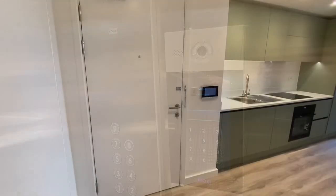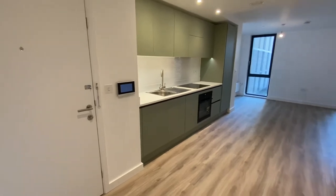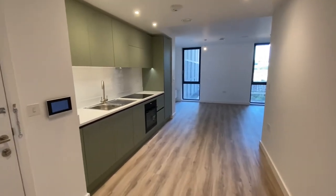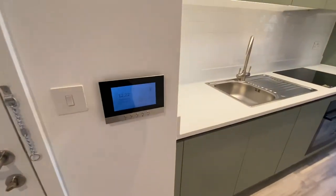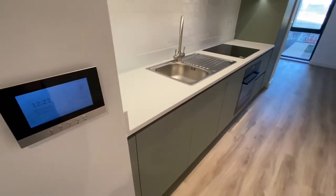Okay, so we've just come inside the flat now. I'm going to give you a little pan round. So this is the studio flat here. I think this is one of the largest studio flats here at Strawberry Star. So this is 125 square feet. You do have an entry console there, which allows you to see who is outside and answer the door. So it's fully operational from inside the flat.